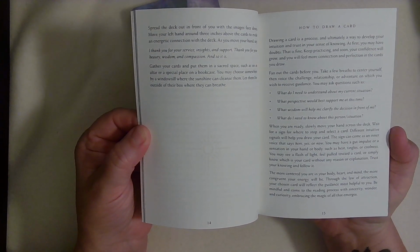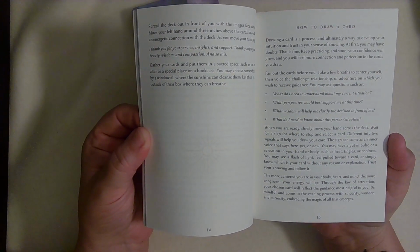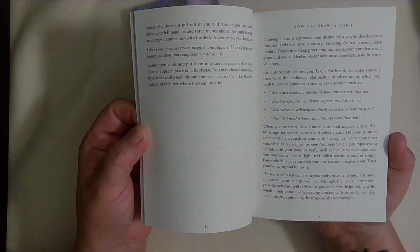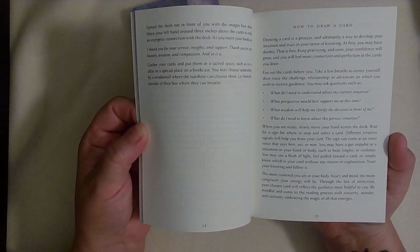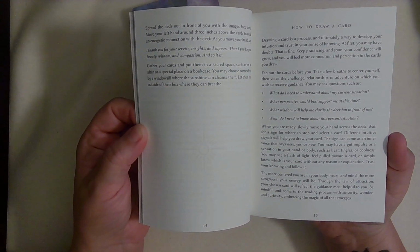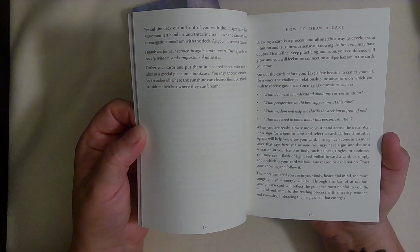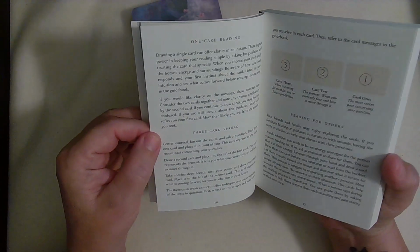And then it talks about how to draw a card, and you can do the fan method. Basically the fan method is just fan out the cards, you put your hand over it, and as soon as you feel something, some people say instinctive, a little jolt, some warmth, and you pick your card that way. But like I said, it's basically up to you how you would like to pick your card.